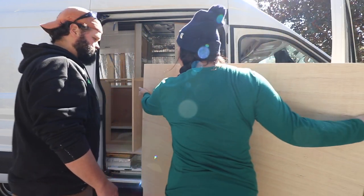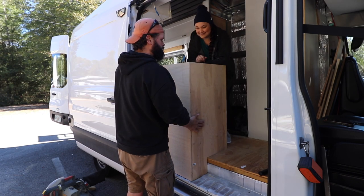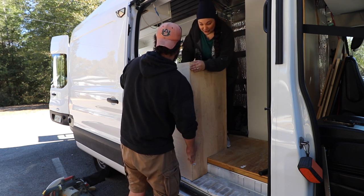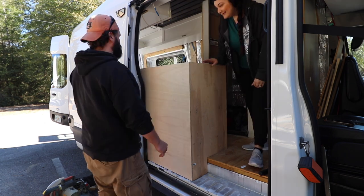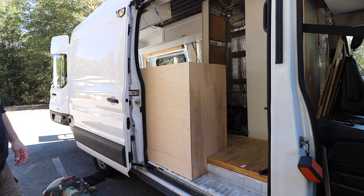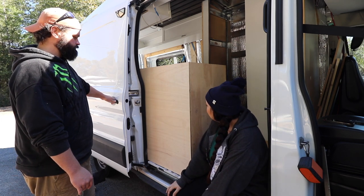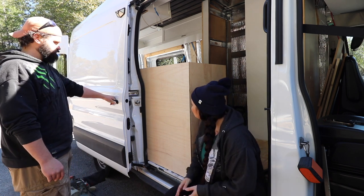Now, we might have to cut this for the 900th time. Hopefully this is the last cut, baby. Wow! Oh my gosh! That's great! That fits perfect! Nailed it? Nailed it! Wow! That looks great! That looks so much better than having this visible. I think so too. I think it was a good call. That was such a good call. I'm so glad we did it.